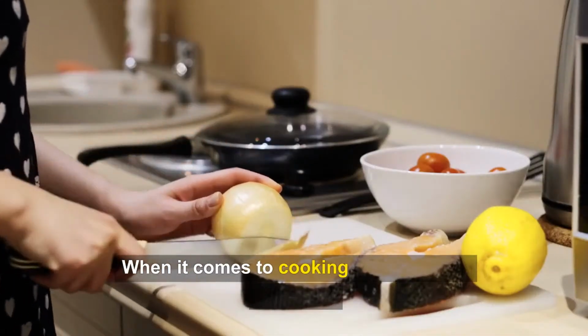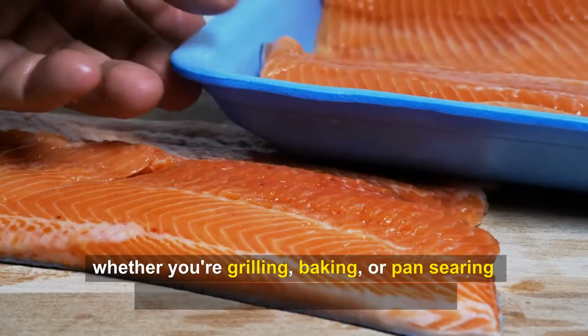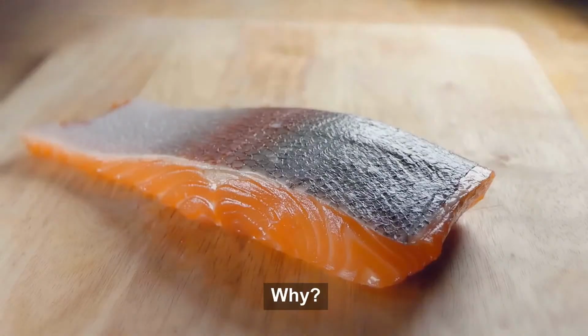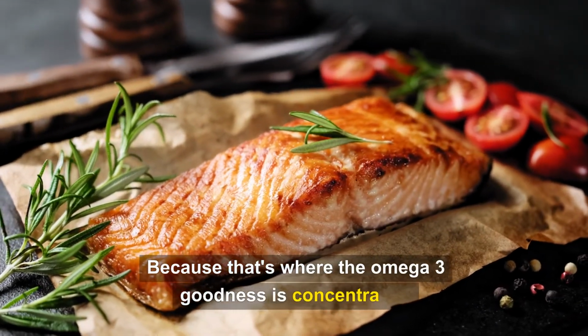When it comes to cooking salmon, keep it simple. Whether you're grilling, baking, or pan-searing, just make sure to leave the skin on. Why? Because that's where the omega-3 goodness is concentrated.